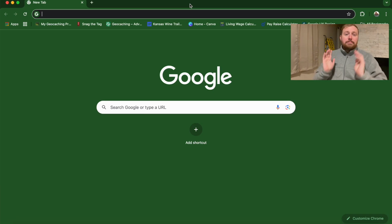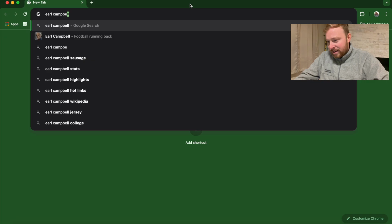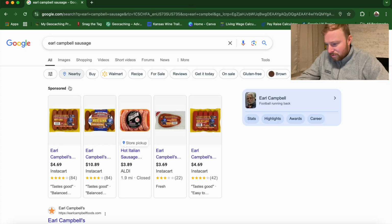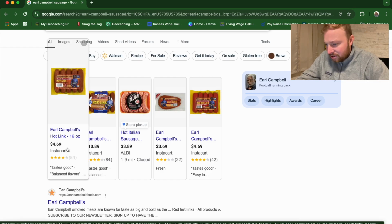So when it comes to baits, I'll just show you pictures. The first one is my go-to for catfish. The Earl Campbell sausage is a little bit pricey. So here we go, Walmart, $4.69. You get 5 of those.